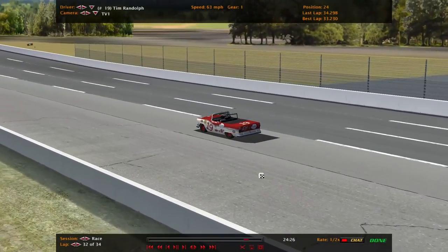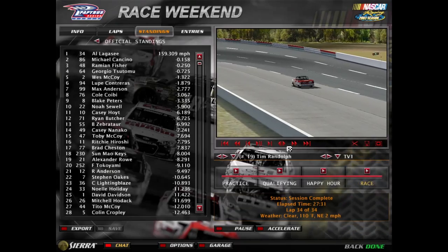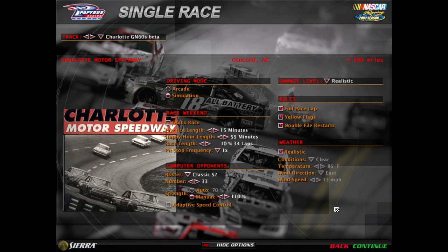But anyways, that's what happened to Tim Randolph there. Our one and only wreck did not trigger a yellow. So we were caution-free, but we weren't wreck-free. So that is it here at Charlotte Motor Speedway. Let's take you to Victory Lane. Oh, there's no victory lane thing in the track. Okay.